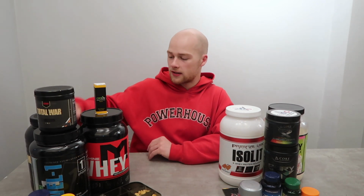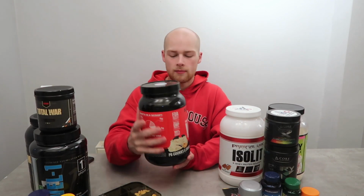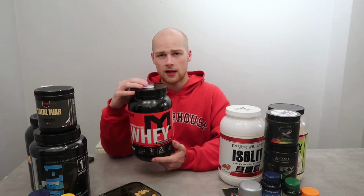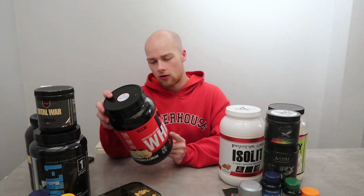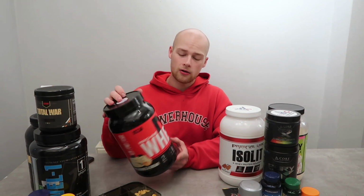Very, very strong tasting, very, very good tasting protein powders. Moving on to the second lot is my morning protein powder, which is the MTS Whey. Like I said, it's a mix of a whey protein concentrate and a whey protein isolate. Because of this, you get the best of both, a slow digesting protein and a fast digesting protein. Macros on this are also very good, 160 calories, a little bit more than them two, but very good.